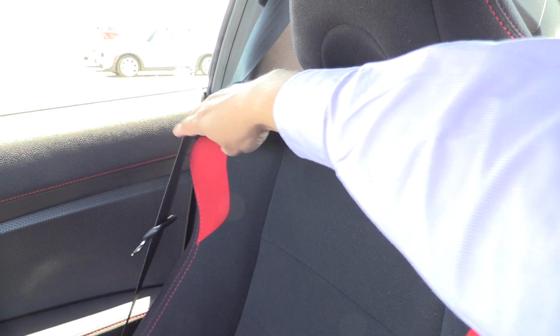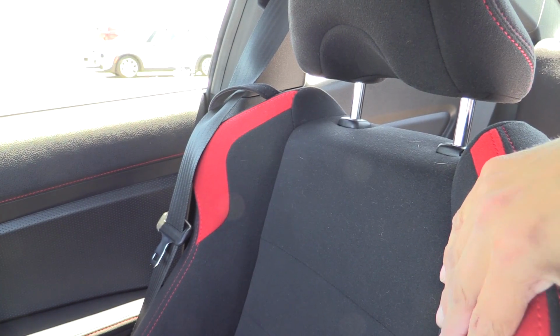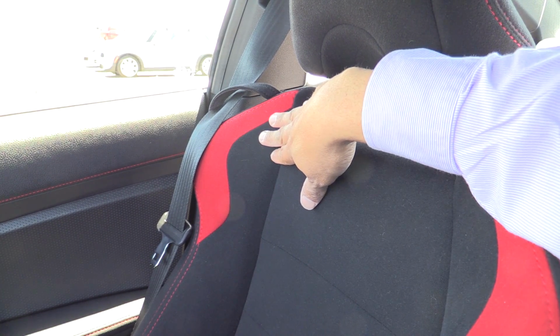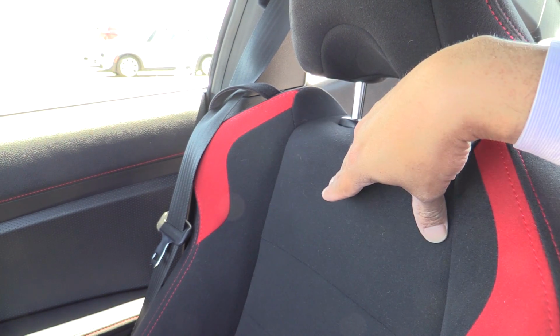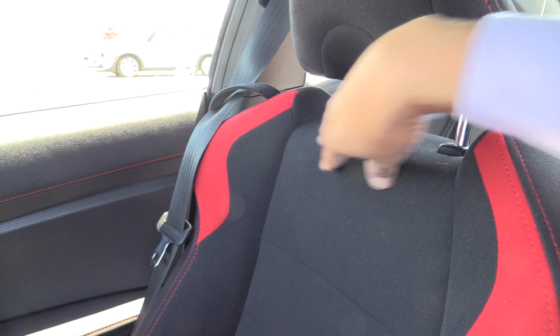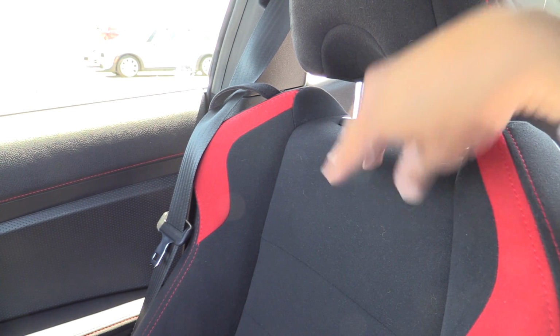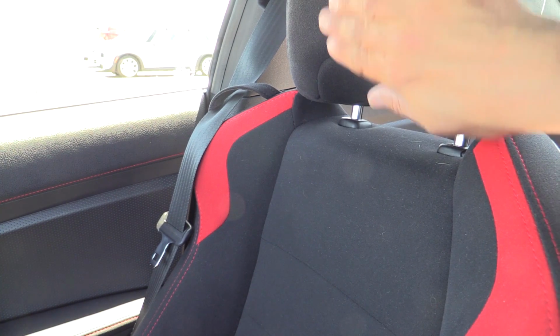The front seats in the FR-S and the BRZ and the 86 are all very aggressively bolstered, as you can see. We have very aggressive shoulder bolstering right here. And if you are a wider person across the shoulders, then you may find this a little bit less comfortable. I don't think I'm exactly the widest person across the top, but even I found this just a little bit narrow for my tastes.